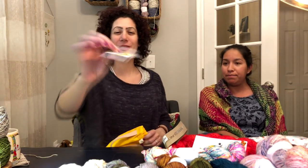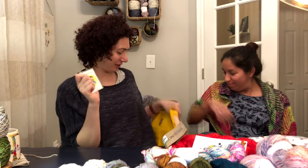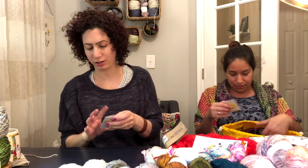Well, here's my first dessert, my first yarn experiment. I have to figure out what bag I'm going to put this on. I'm so excited. Can you believe I haven't put mine in any bag? I know. I need to do it. I don't want you to lose that needle.